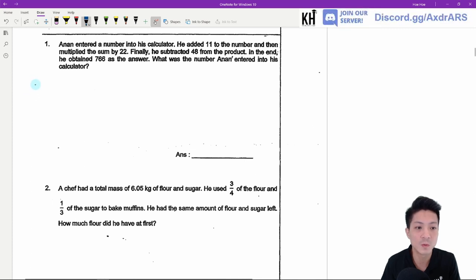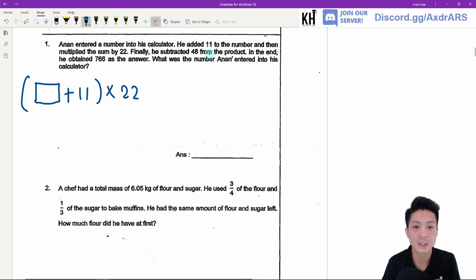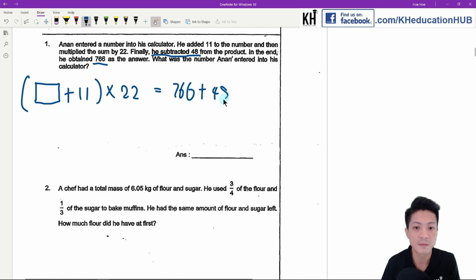He entered a number into a calculator. So we let this number be a certain unknown number. Okay, he added 11 to the number. And then he multiplied the sum by 22, which means that this whole thing, you have to multiply it by 22. And finally, he subtracted 48 from the product. In the end, he obtained 766 as the result. So we can do a little bit of working backwards. Since the final result is 766 and the last thing that he did was to subtract 48 from the product, basically the product will be equal to 766 plus 48.